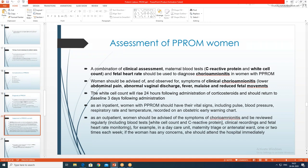Now, when the patient comes with PPROM, you have to monitor this patient, okay? So how are you going to monitor? Because you have to monitor for chorioamnionitis, correct? So how you are going to monitor is clinical assessment, blood test. Blood test is what? C-reactive protein and WBC count, and fetal heart rate. So these are the three things that you have to use for the diagnosis of chorioamnionitis.